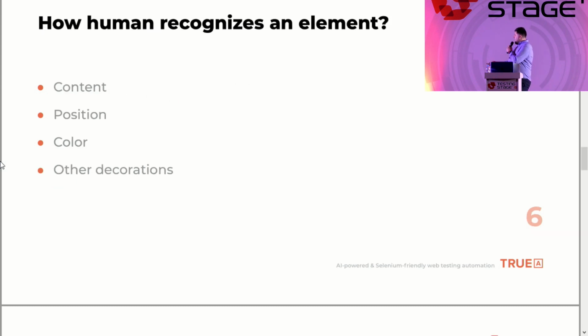So, how does a human recognize an element? Obviously, by its content, so it can be text, an image, or a set of other elements like inputs. Position of an element in the HTML tree. A login button can be a part of a navigation bar, which usually means a link to a login page, or it can be a part of a form, which probably means login with credentials entered in the form. Color. We probably can find a login button if it's red or green, but it is a little bit more difficult if the interface changes and people are used to another color of the button. Then other decorations, which means HTML attributes like width, height, or CSS properties. However, some of them are not as meaningful as others, for example, compare border radius or dimensions.